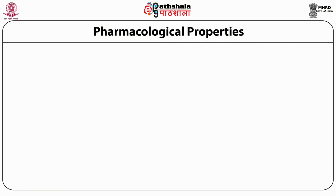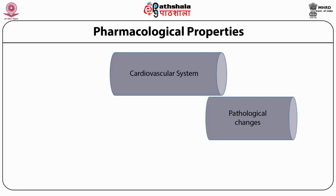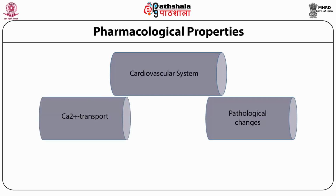Another pharmacological property of turmeric is its effect on the cardiovascular system. Curcumin decreases the severity of pathological changes and thus protects from damage caused by myocardial infarction. Curcumin improves calcium ion transport and its slippage from the cardiac muscle sarcoplasmic reticulum, thereby raising the possibility of pharmacological interventions to correct the defective calcium ion homeostasis in the cardiac muscle.